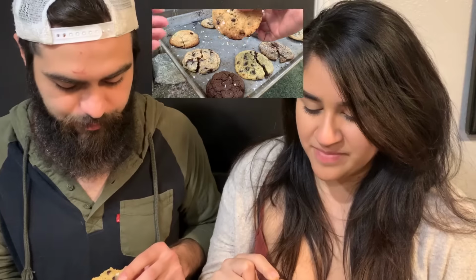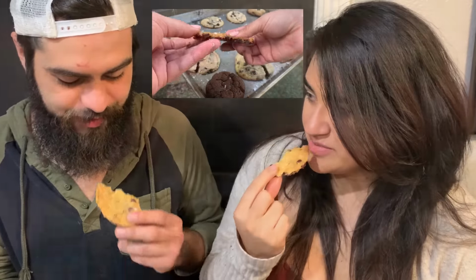So this one, the one that we're gonna try, this one's Keto Connects. Okay, is that the burnt one? Yes, I burnt it. Point is they said it was chewy and I kind of burnt it, but try it out. Tell me what you think.